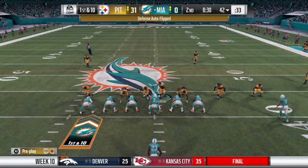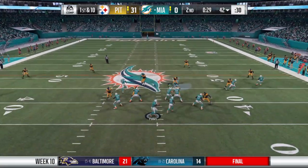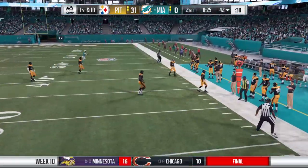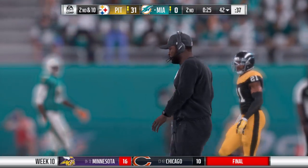All right, here we go. Blue landing. Blue landing. They'll look to throw now on first down. And he'll toss this one incomplete. Seeing no options, he throws it away.